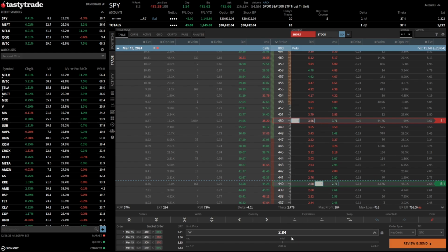And again, $284 in theta that we can collect, basically maximize. So 50% is going to be basically $140 in theta total. So not too bad. That's basically 15% return on your collateral, roughly, just doing the math real quick in my head. But that's something I like.